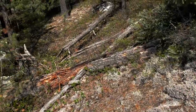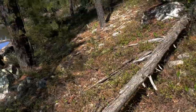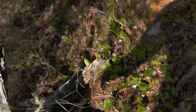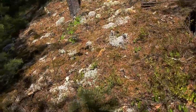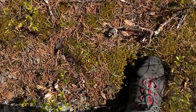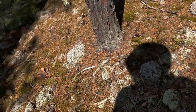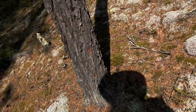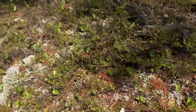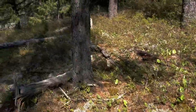We decided to get out of the canoe and stretch our legs and explore this island a little bit. And pretty cool. Nice walking on this soft ground. All this moss and lichen. It's like having air cushioned soles or something. It's not going to be season for a while, but nice big blueberry patch here.